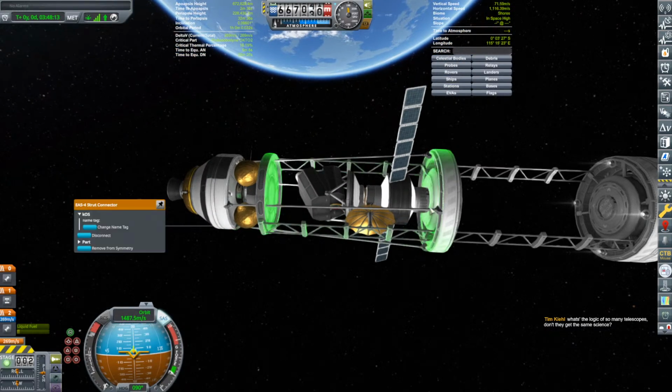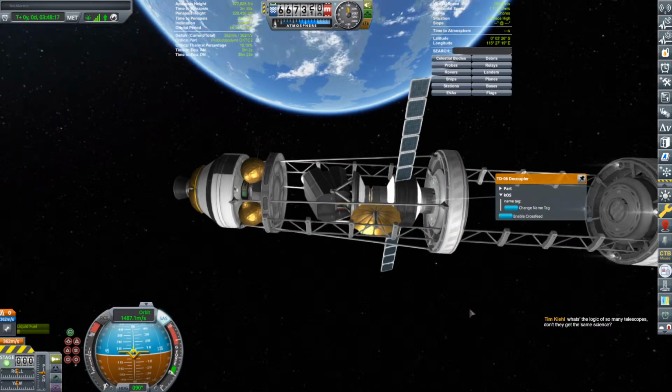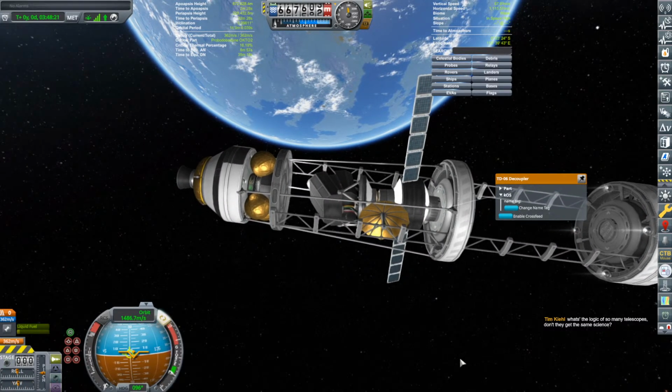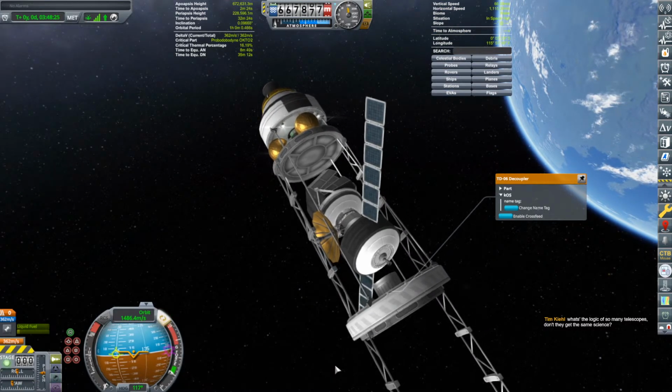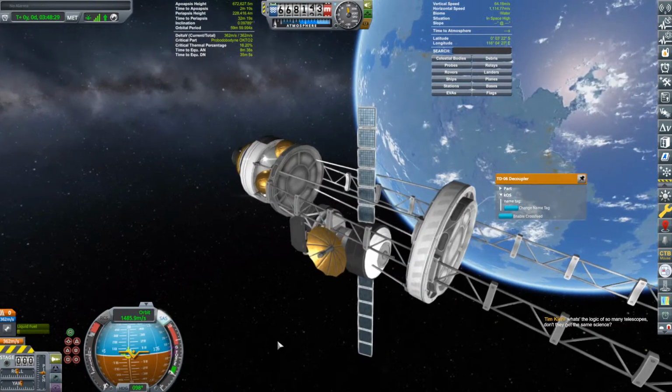Okay, we're going to detach. And then we're going to move this fella to the south so we can sneak you out. This is the one I was worried about. So I got, okay, it's going to go that way. I'm perfectly fine with it going that way, too.